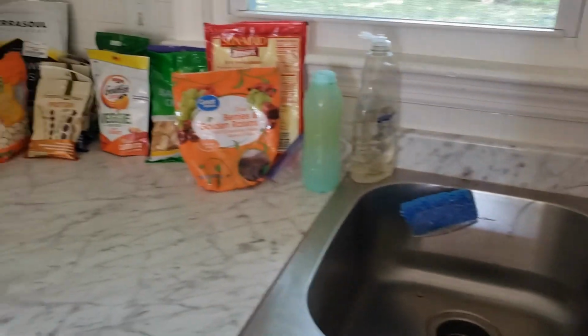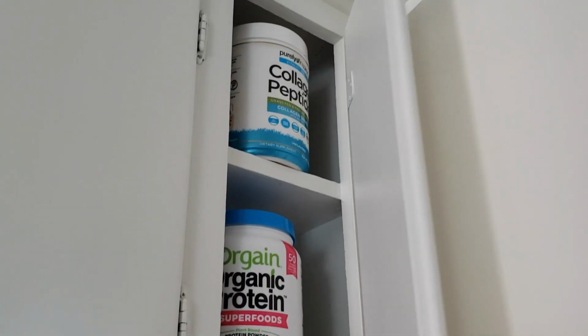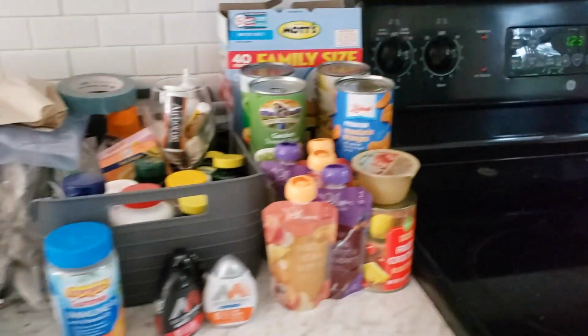Got meat chilling for dinner tonight. All kinds of food here, you know, nuts and fruit and dried fruit and such. Some of these are mine, some of these are theirs. This is my nutritional stuff. I got cups and pots and pans. So, more food.